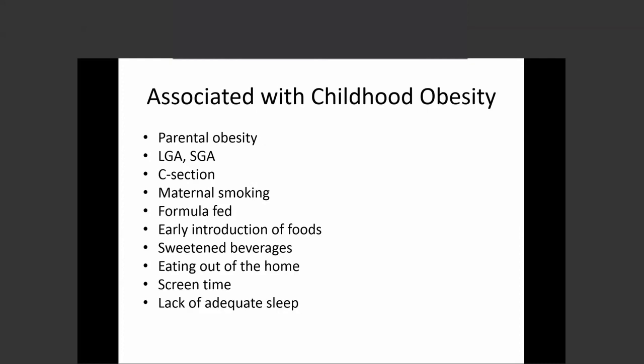If one parent is obese, the child has a threefold incidence of having obesity. If both parents have obesity, there's a tenfold chance. So it's pretty staggering, and it really pushes addressing it to childbearing age parents, that getting their weight under control before conception will help a child have a normal weight. Being LGA or SGA has been associated with obesity later in life.